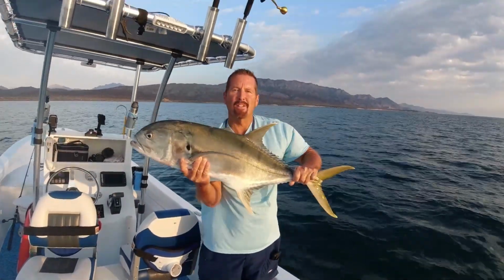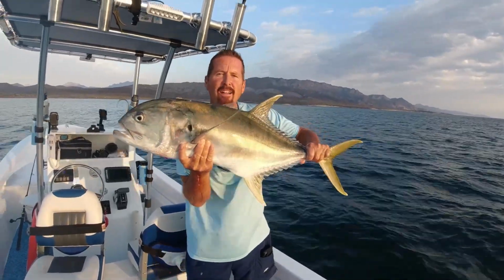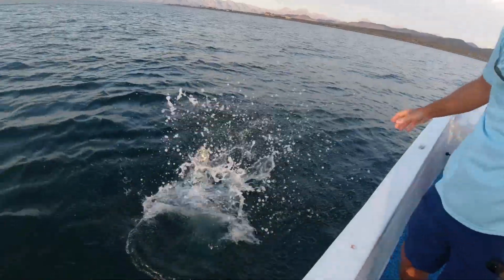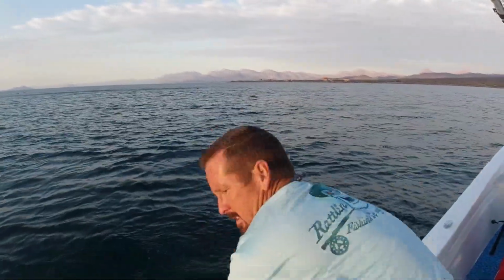Okay, here we go. Our first fish of the day. Nice size Jack. Real happy with that. Awesome fight. Now I'm gonna let him go. Ready, buddy? Later. Woohoo! Good job, babe. Thank you, sweetheart. Thanks for all the help. I appreciate it.